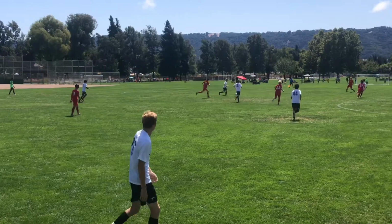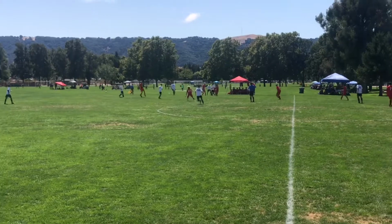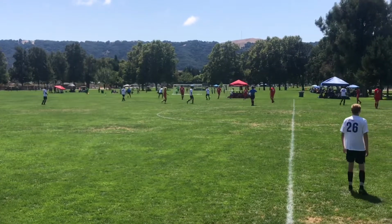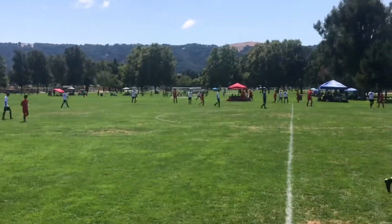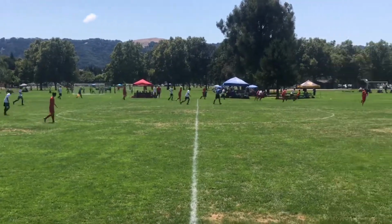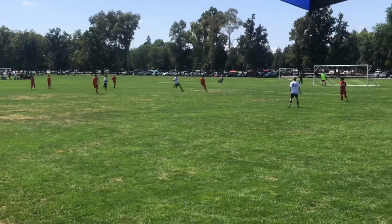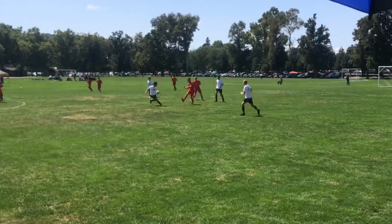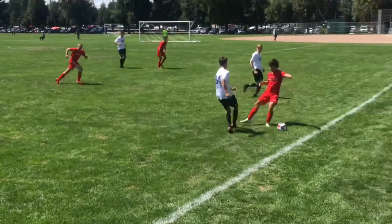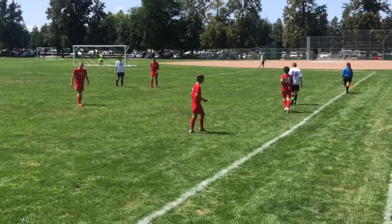Now switching to the far side. Mustang not applying too much pressure, just stepping up on it, waiting for a mistake. Mustang getting a foot on it, knocking it out, and it'll be a throw-in for Walnut Creek Surf. And that goes up the line, and Mustang tracking back, sending it into the center. Here comes Mustang. Now sending the line on. It's cut off by Walnut Creek. Walnut Creek keeping it in, knocked out, and it's going to be called a Walnut Creek throw-in.